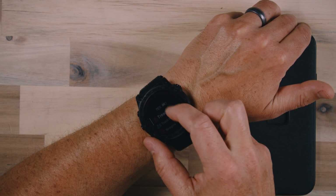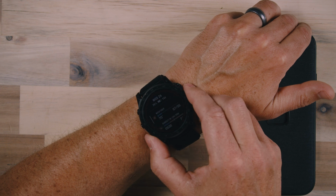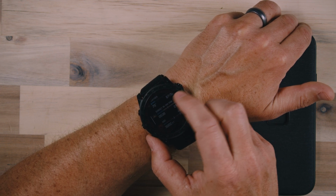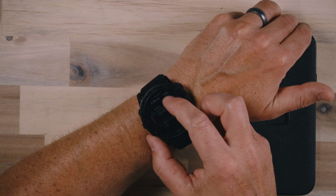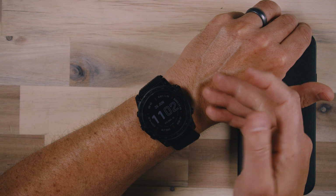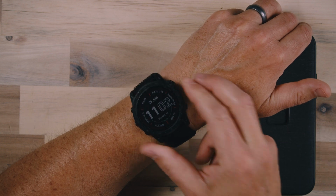One button press, I can get to any of my workouts very easily. I can get to this information and just kind of a heads up display on the weather, some of my last workout information, steps for the day, all that good stuff, my body battery. These are things that I like to see, but I don't end up looking at very often. The Garmin watch is just something that stays out of my way.